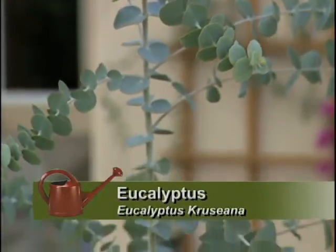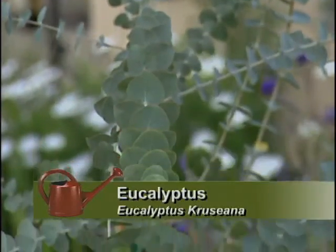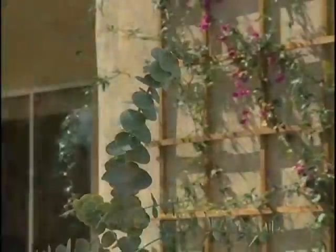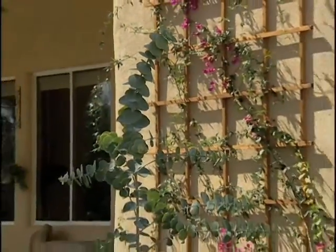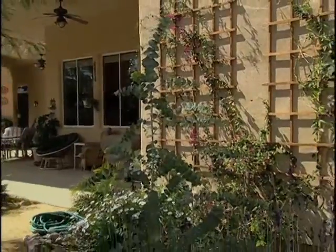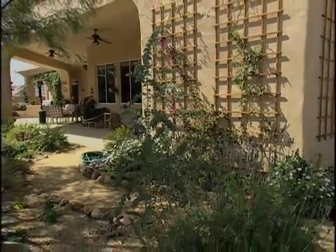And this is another eucalyptus. I love the colour of the leaves of this and the shapes of the leaves. It's fairly drought tolerant, not as drought tolerant as the other one, and it does need some shade from the afternoon sun. But I like this very much, and I like the contrast against the other plants around it, and I like to use the leaves, the stems, for flower arranging.